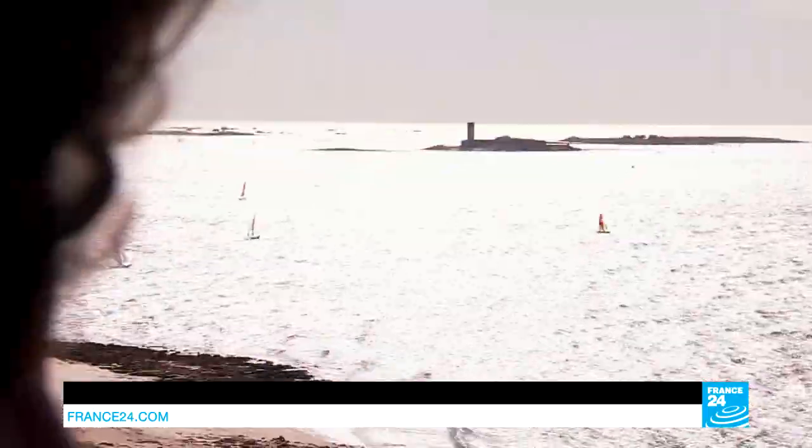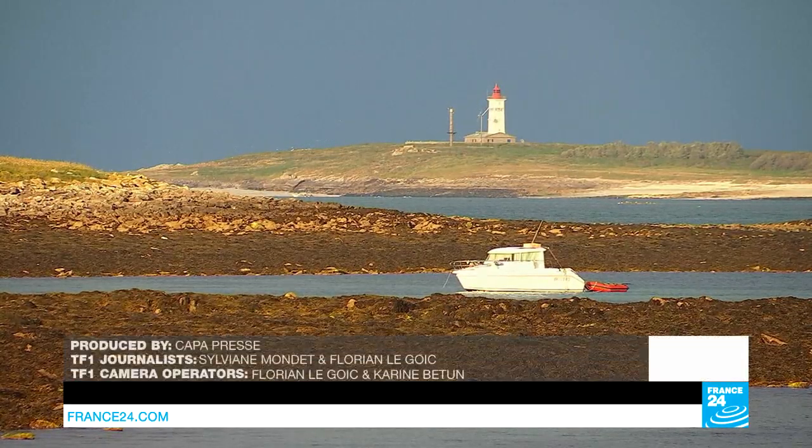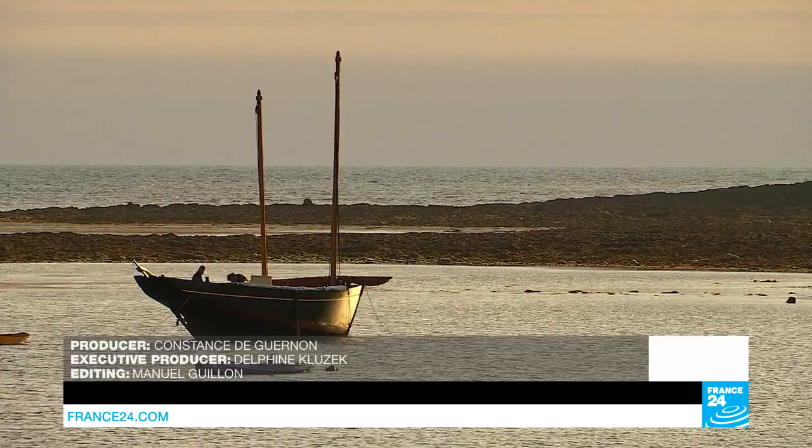Students and seasoned seafarers alike are reassured by the warm glow of light, cutting its path through this corner of Brittany's rugged and beautiful coastline.